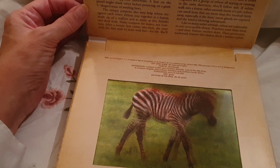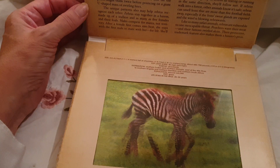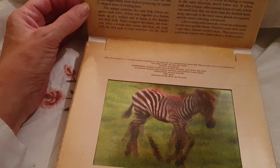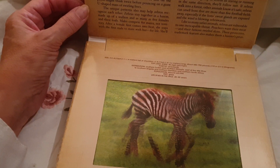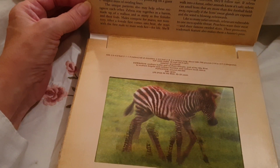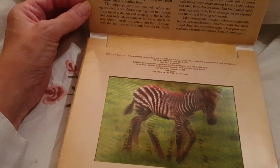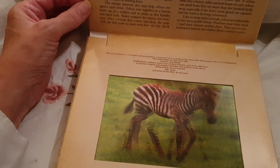Zebras often walk in a single file line, appearing to be one very long animal. They sleep standing up and often next to each other, but facing in opposite directions. A lion on the prowl might think twice before pouncing on a giant U-shaped mass of swirling lines.